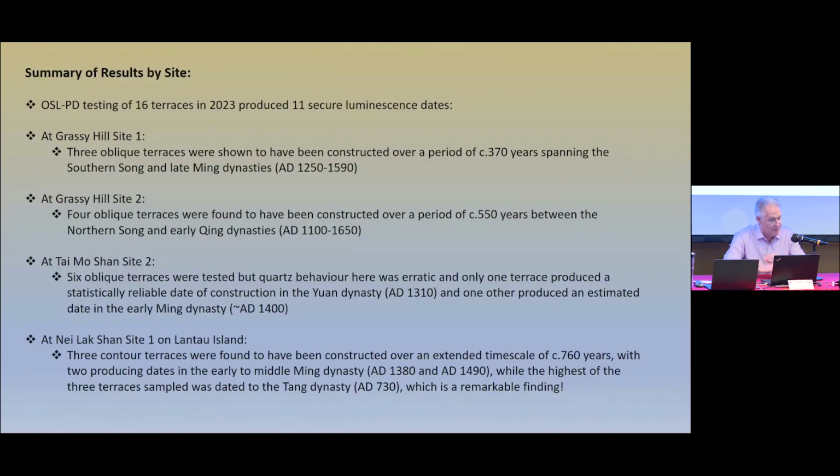But the Tai Mo Shan was particularly strange, that only one out of six produced a very good result, and a second one produced an approximate date. And that was in the Yuan Dynasty around AD 1310, and another one in the early Ming around AD 1400. Still, interesting dates, nevertheless, based on our historical framework of AD 1688, and that San On County Gazetteer referring to tea growing, it may appear that tea growing was actually begun many centuries earlier, potentially.